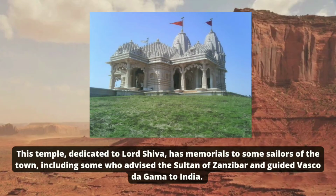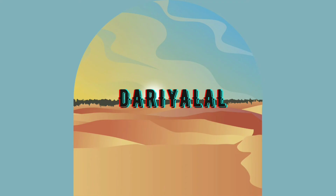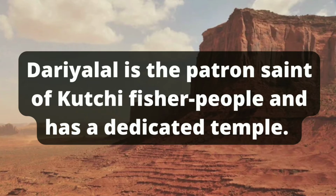Mahadev Temple. This temple, dedicated to Lord Shiva, has memorials to some sailors of the town, including some who advised the Sultan of Zanzibar and guided Vasco da Gama to India. Daryalal. Daryalal is the patron saint of Kutchi fisher people and has a dedicated temple.